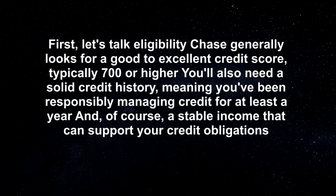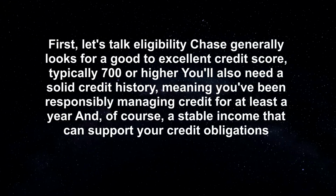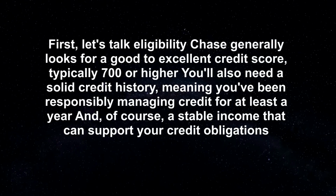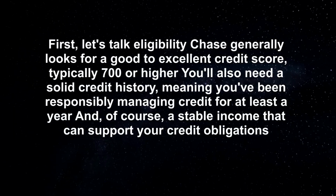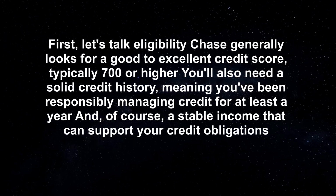First, let's talk eligibility. Chase generally looks for a good to excellent credit score, typically 700 or higher. You'll also need a solid credit history, meaning you've been responsibly managing credit for at least a year and, of course, a stable income that can support your credit obligations.